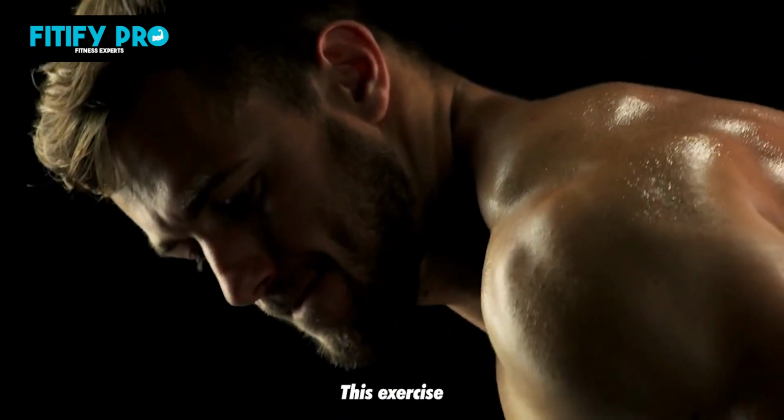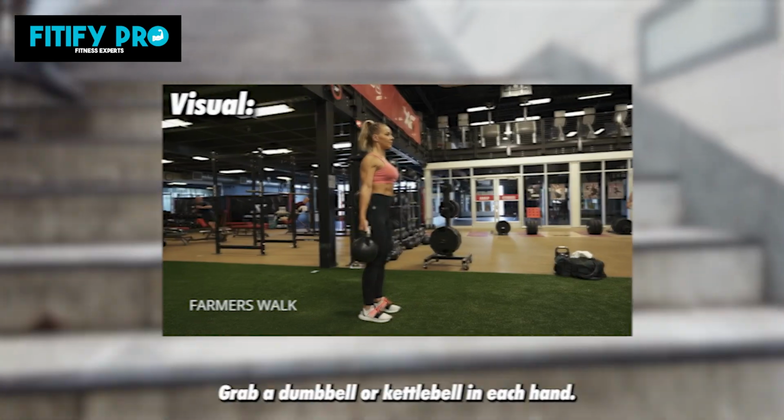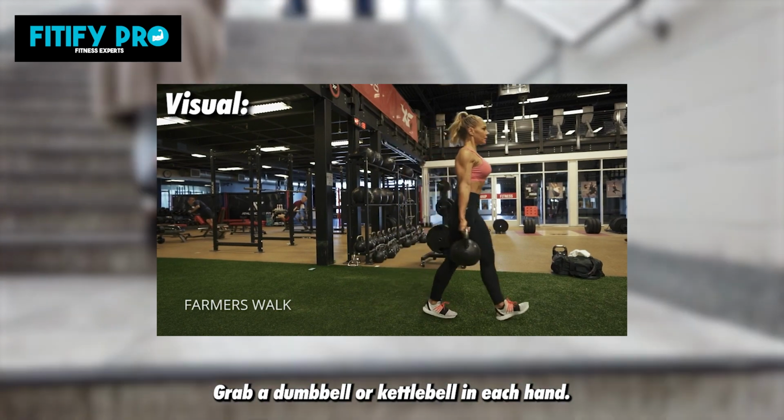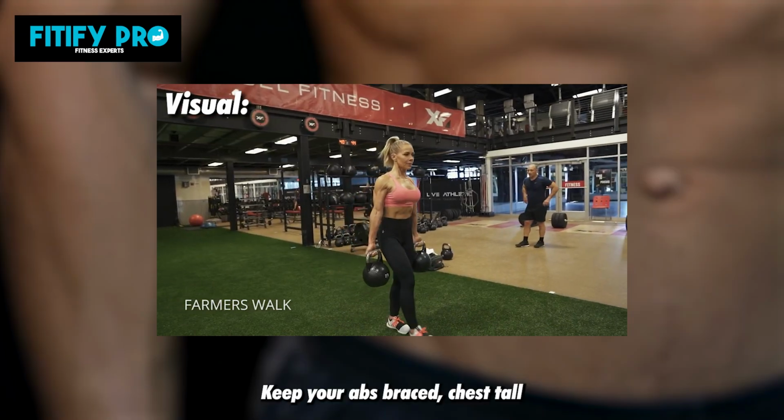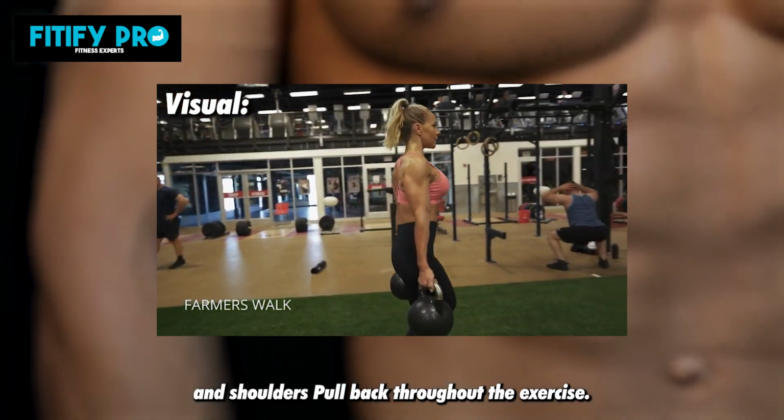Farmer's carry. This exercise targets your forearms, core, and shoulder stability. Grab a dumbbell or kettlebell in each hand, stand tall, and walk. Keep your abs braced, chest tall, and shoulders pulled back throughout the exercise.